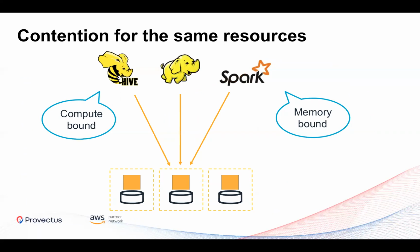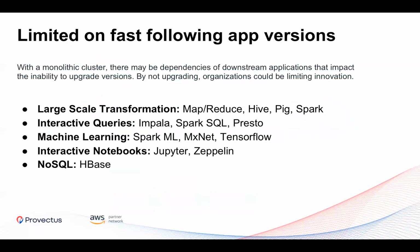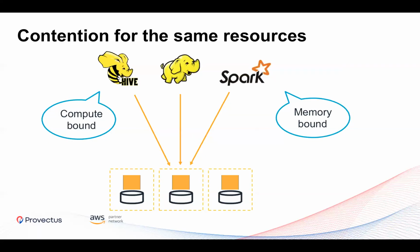Contention for the same resources. This is a very interesting one. Like all of you know, Hive is compute bound, Spark is memory bound, and there are many other services too, but this is a good distinction. Because these are two different types of resources, and we are force fitting them to the same platform, we face problems because you do not have the flexibility of separation. And when engineers saw these issues on-prem, they came up with certain solutions, which I'll talk about as we go down, but those solutions turn out to not be that great.